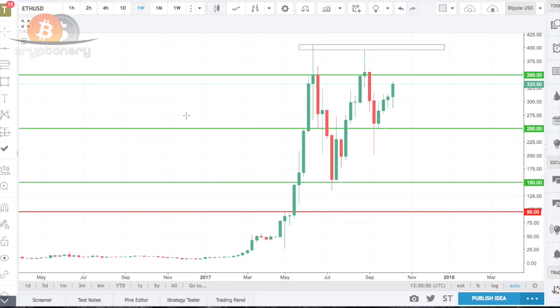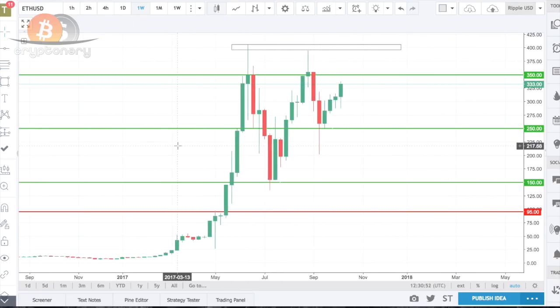Now again, if we had profit taking zones set at $150, $250 and $350, we would have taken a significant portion of our profits off the table while still letting them grow each step of the way.